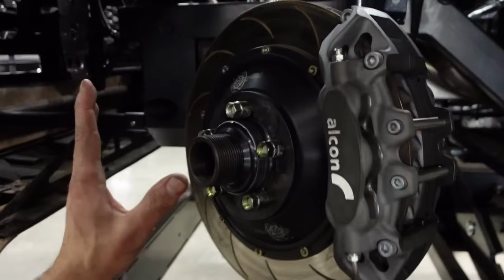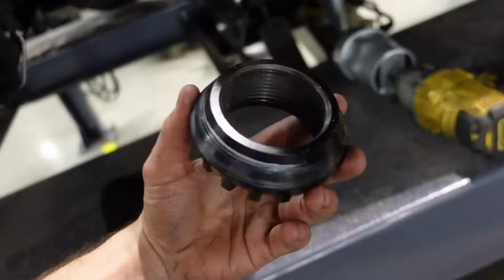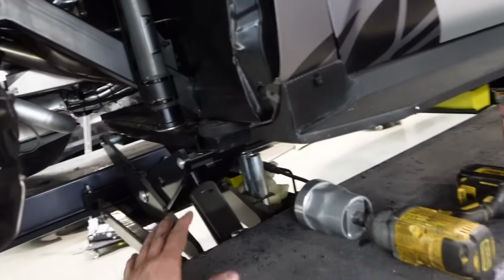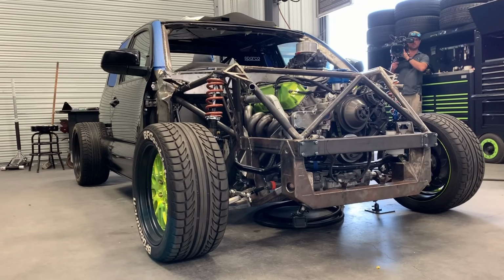One cool thing we did on this truck is we wanted one lug nut. So this is the lug nut that actually holds on the entire wheel. And you can see now, looking at the wheel, where that would go. So we could pull off the wheels really easy. Right now it's lifted up on the hoist, but this entire truck has air jacks.